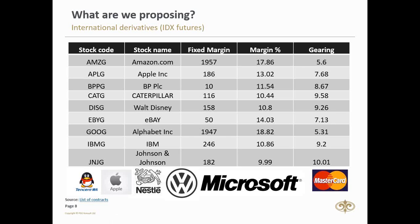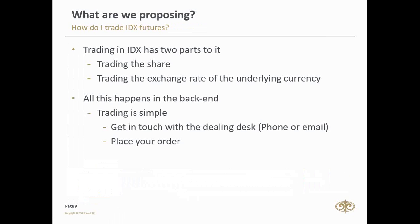So what's the advantage of this? The idea is that when you want to trade IDX futures, there's two parts, and this is very, very important. First of all, you have to trade the share, and then we have to trade the exchange rate, and I'll show you some examples just now. So there's always two parts to trading IDX futures.